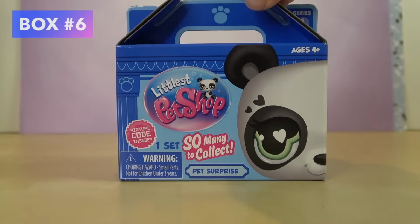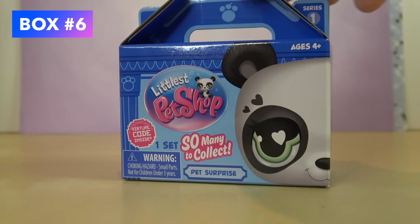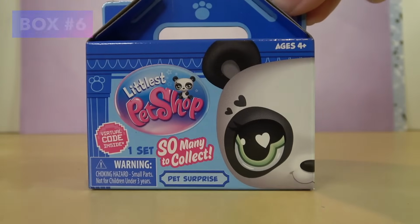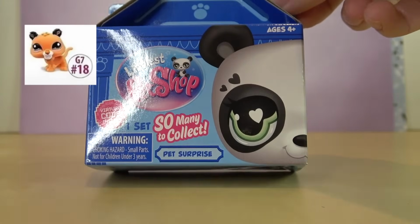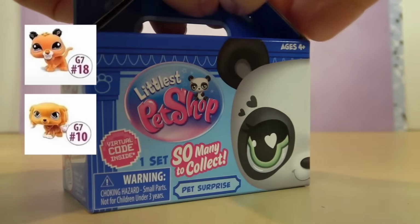Box number 6 is next, and this one isn't really moving too much in the box, so it could be one of the bigger ones. So I'm gonna try one more time and guess the Jaguar and the Cavalier King Charles Spaniel. I'm still vying for those two.